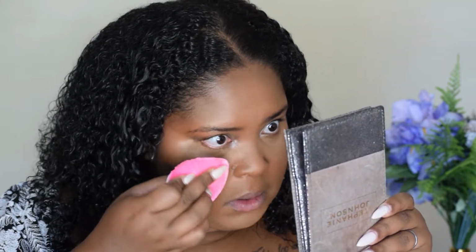So I'm going to use my favorite powder. This has been my go-to ever since I've gotten it, and that's the Too Faced Peach Perfect powder. I love this powder. I don't love how messy it is, but I do love this powder. And so I am going to use this side to just tap out any creases, and then the other side to not necessarily bake, but press the powder into my skin.